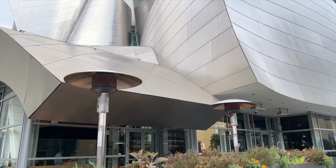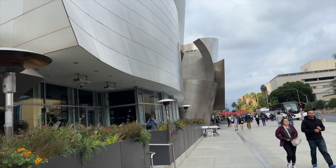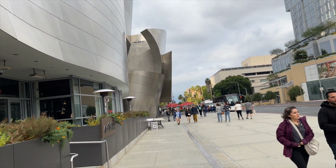Nearby, we were at the Disney Concert Hall. This building is really cool looking with its curves and metallic look on the outside.